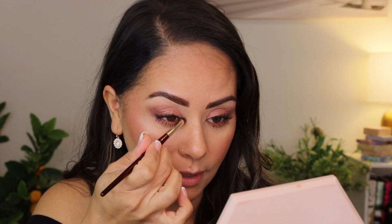Okay, so this is the eye look. This is exactly what I was envisioning when I bought this palette. So I am so excited. Like, so classy, so girly. Doesn't this just embody what I think Lisa Eldridge is all about? This is so beautiful. I'm gonna go in with the last shade, this lighter shade here, and just go in my inner corner just to brighten that up.